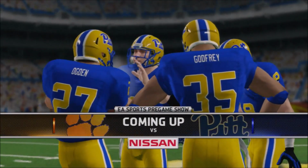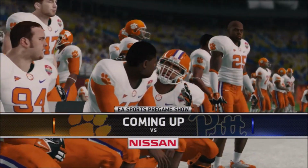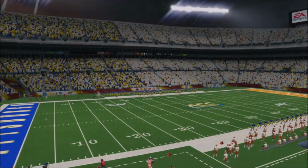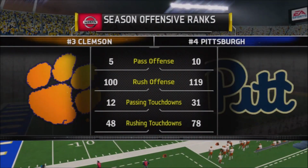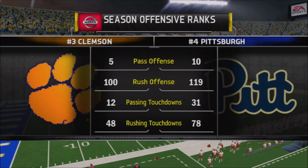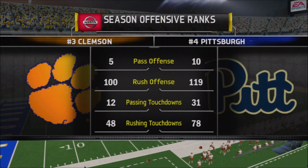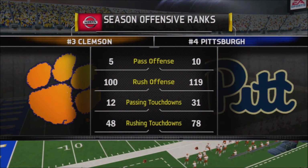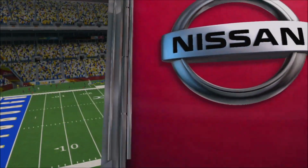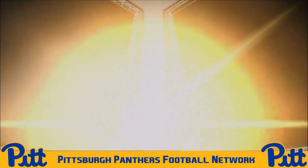Your host Moose here on the Pitt Panthers Football Network as we welcome you to Bank of America Stadium in Charlotte, North Carolina, the ACC championship game between number 3 Clemson and number 3 Pitt, two teams that love to air it out and love to put up points this season. So it's going to be a great matchup. The winner most likely earning a berth to the college football playoff as we get set to take you down to the field and get underway here from Charlotte, North Carolina.